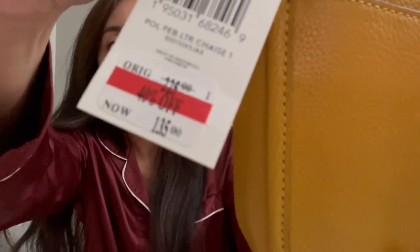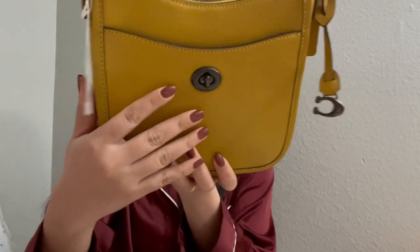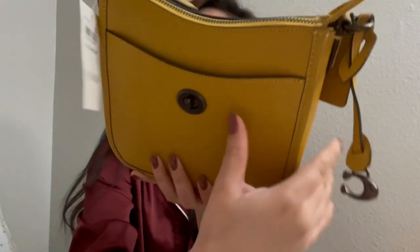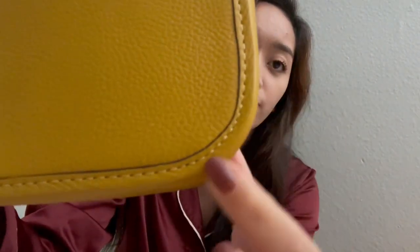And this was on clearance too. So here's the price tag for you. Yep, it was on clearance. And then I'm going to show you the stitching on this one. If you compare it to the other one, this one has a cleaner finish here.